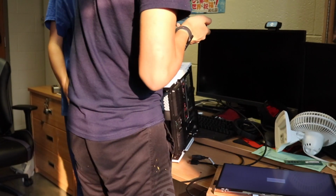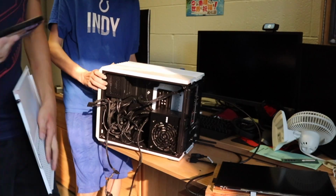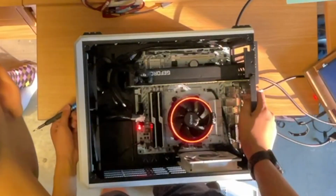So the answer to this problem seems fairly simple. Just simply don't install the card and everything will work completely fine, right? Well, of course not, because that wouldn't make good content, you big stupid idiot. So theoretically, without this in it, it should work.